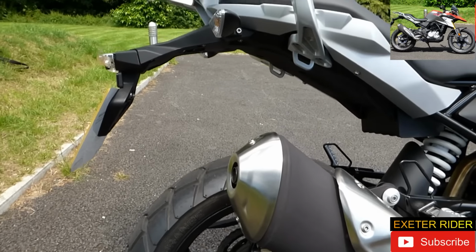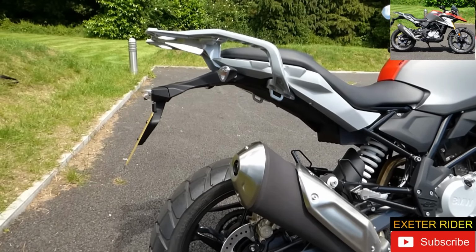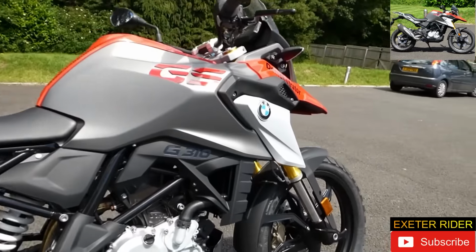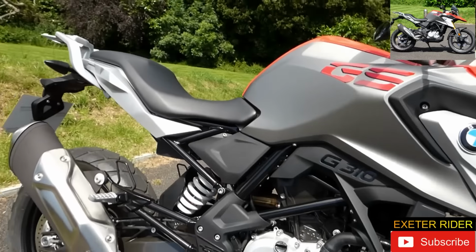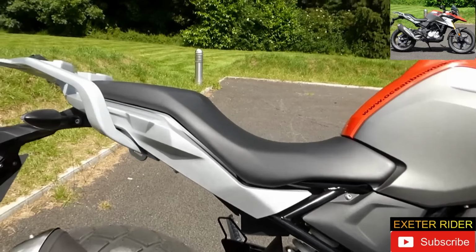The tyres I haven't had any issues with yet, but in all honesty, it's been quite a nice day today. And they are, I think they're Metzelers, off the top of my head. Let's have a look. Yes, Metzelers. And they're normally pretty good anyway, aren't they?